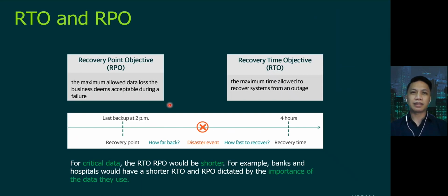Yan. So, yung example na yun is just for one customer. Paano kung madami pa yung mga customers na yun? Kaya mahalaga na ang RPO and RTO natin ay maiksi lang to mitigate yung mga data losses na yun.